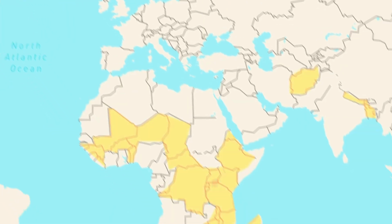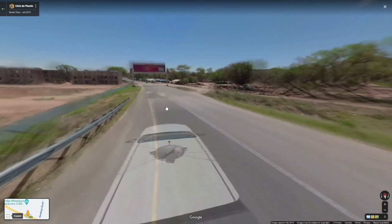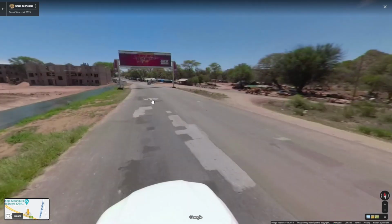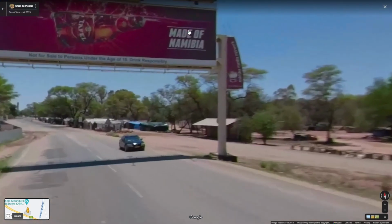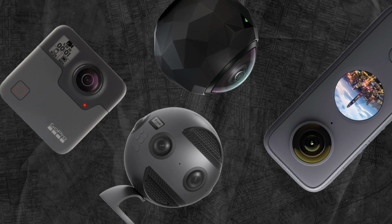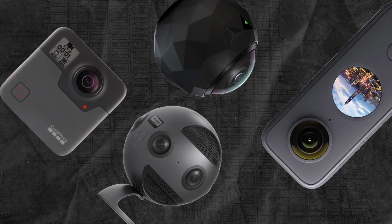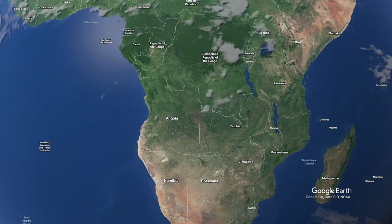But in developing countries, there are no Street View cars because it's probably not worth it for Google to go there and do it by themselves. So they essentially rely on the locals to make the maps themselves, or at least supply the images to Google. And just like that, any person with a great enough set of cameras can become a Google Maps partner and supply images to Google, which can then be added onto Street View.